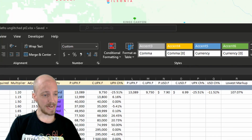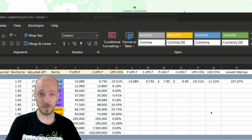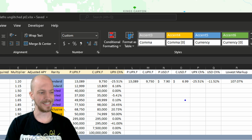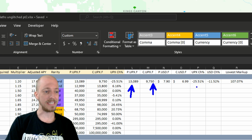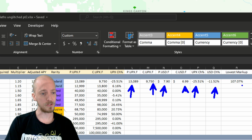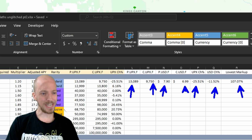Fresno's next up. We've got a nice little dip down here as well. This one is another crazy one. We've got some serious pullbacks, and it looks like a lot of the money is going into some of the other cities, to be fair. But looking at the previous UPEX floor, 13,089. The current floor, 9,750. That's down 25.51%. Another healthy pullback market. USD floor, 790 down to 699. That's down 11.52%. Lowest markup, 107.07. Pretty interesting to see that.